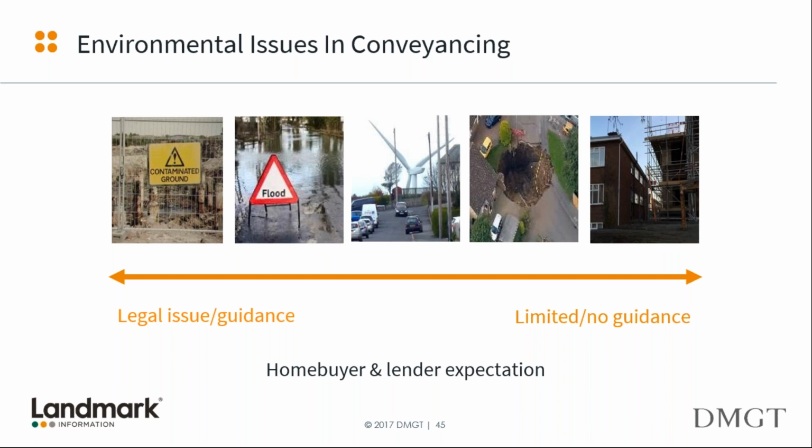But if you're a home buyer and a lender, you'd be interested in all of these. From a lender's perspective, any of these could affect the security, and that's what they're interested in. They're conservative bodies, they don't want to lose money. So if any of these would affect the security, i.e. the money that they lend to home buyers, then they're going to be concerned. And if you're a home buyer, any of these could affect your use and enjoyment.